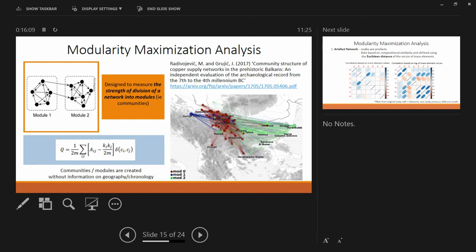So the nodes are the different sites, and the connections between them are actually the individual element part per million values. So the more links between the sites, the more individual elements have the same part per million value. So I'm just going to skip ahead.